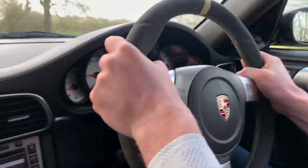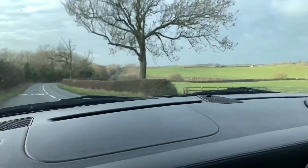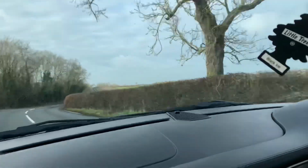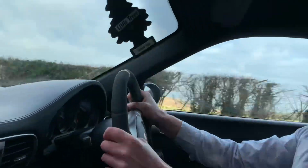You know, I've never really been a fan of Porsches. I've always thought they're more like glorified VW Beetles. So it's not really done anything for me before.